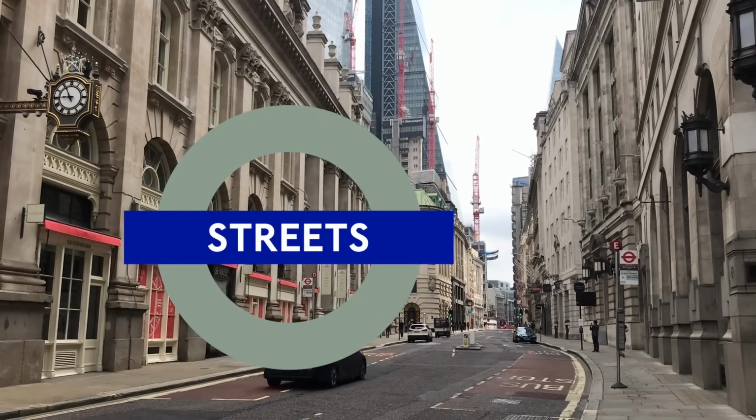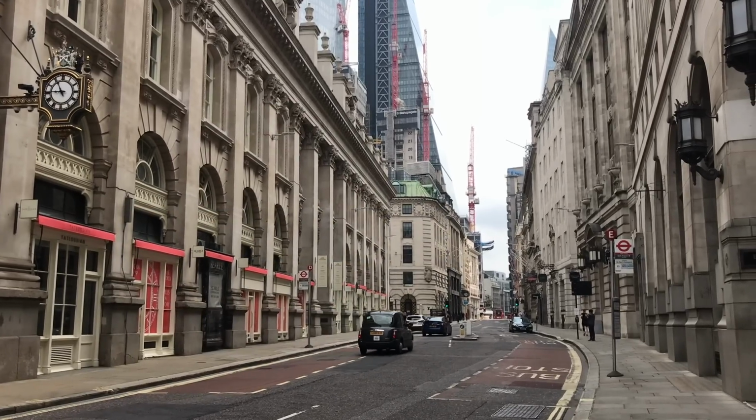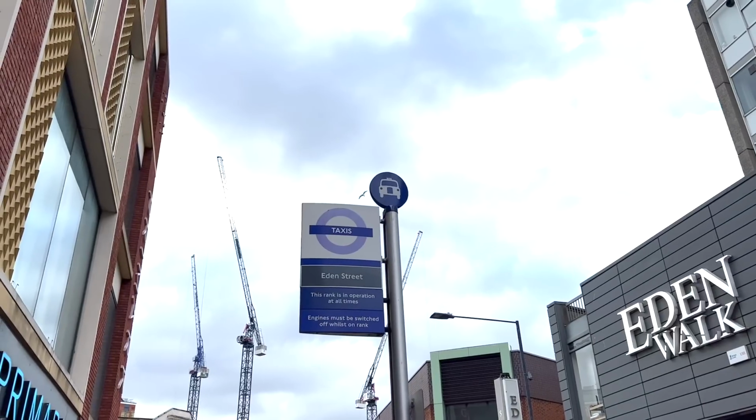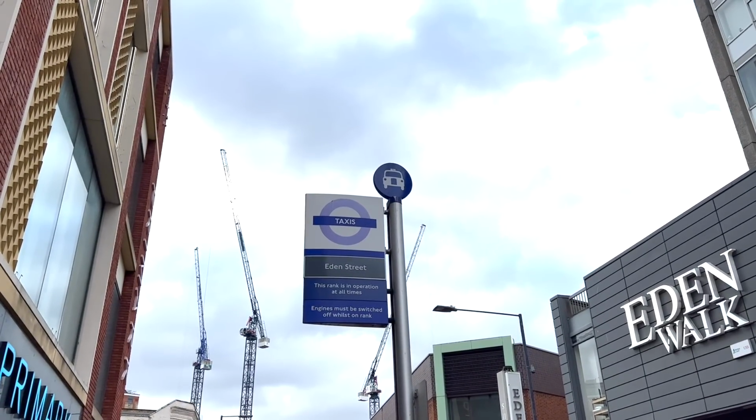For street maintenance, there's a concrete grey roundel. And if you're complaining about street maintenance, you might well be in one of London's taxis. They're represented by this sort of periwinkle roundel.